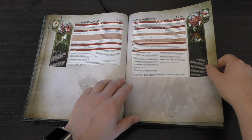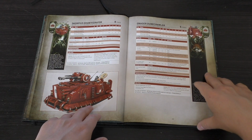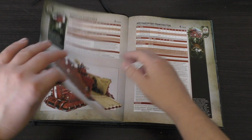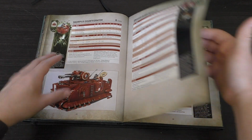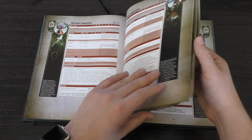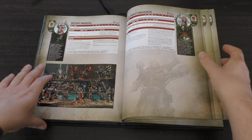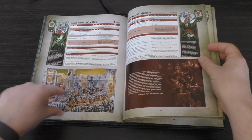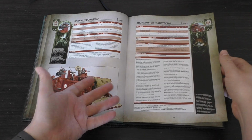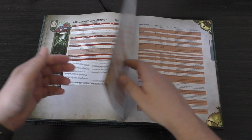Heavy support, we start off very heavy with the Kastelan Robots, the Skorpius Disintegrator, and the Onager Dunecrawler. For transport, we've got the Skorpius Dunerider, and I do like what they've done here, showing you a picture of the model, a picture there. I can only hope that they continue to do this. I mean, I would prefer a picture like that, but just the Sky Marshal, or like that with just the Dominus, but because this looks like a catalogue to buy things really. For flyers, you've got the Archaeopter Transvector, the Stratoraptor and the Fusilave.